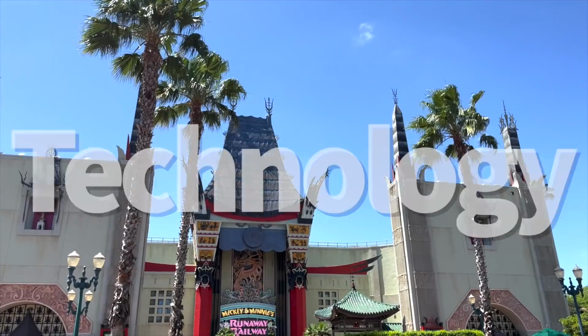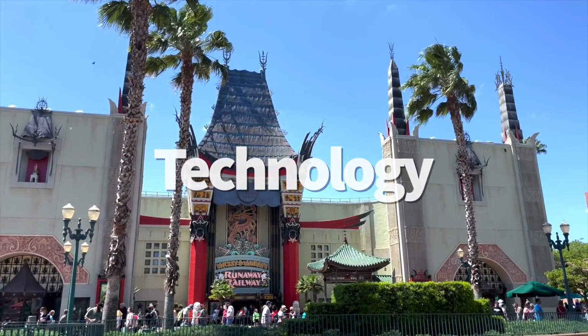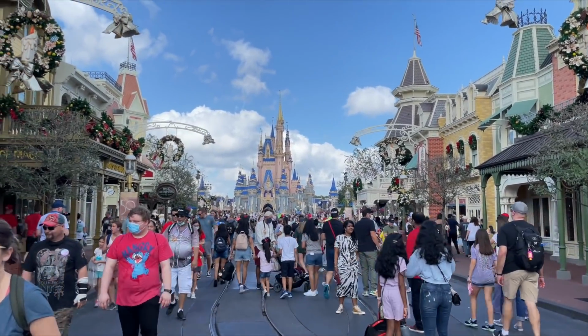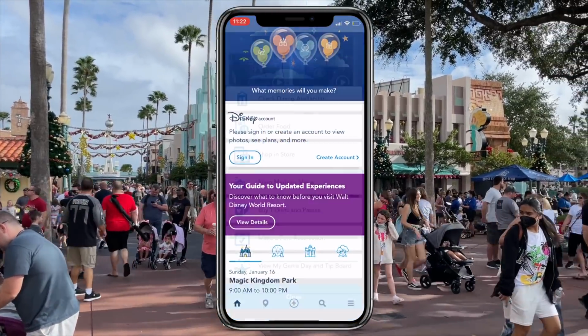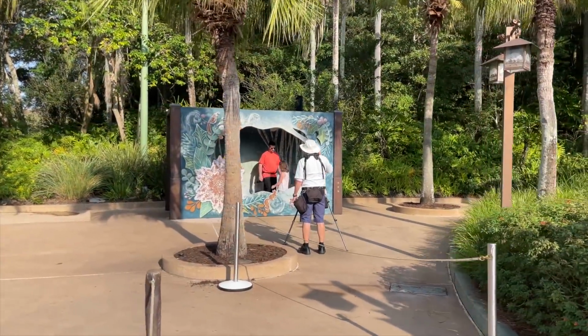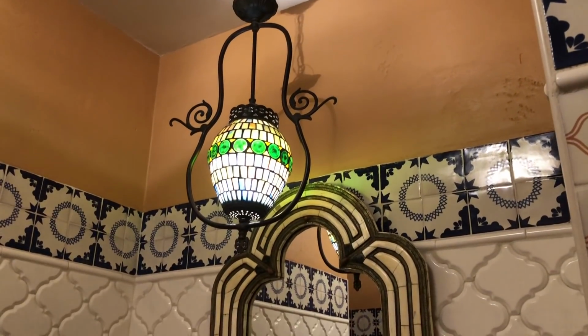Next on the list is technology. The future is now. In order to fully navigate Disney World in 2022, you're going to need your phone. And on your phone, you'll want to have the following apps preloaded. My Disney Experience. This holds all of your crucial Disney information like reservations, park tickets, Disney Genie access, mobile ordering, memory maker photos, and several other key items to help you stay organized and maximize your vacation. It'll also tell you where all the bathrooms are.